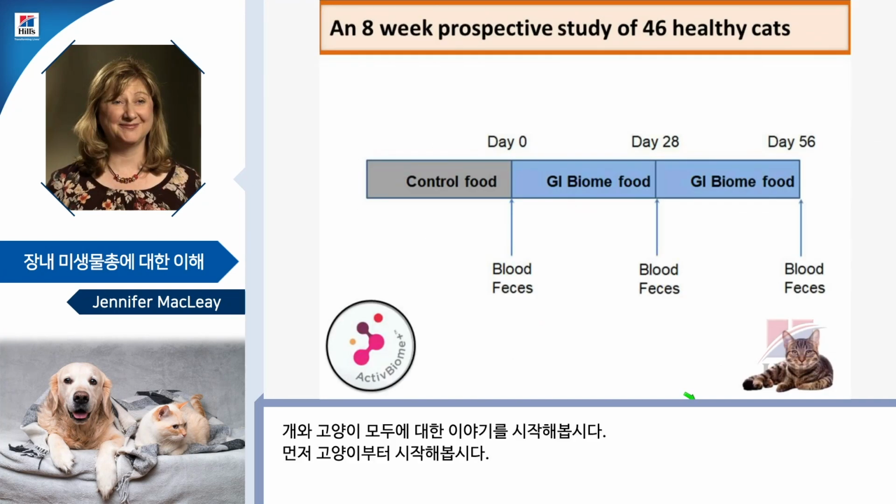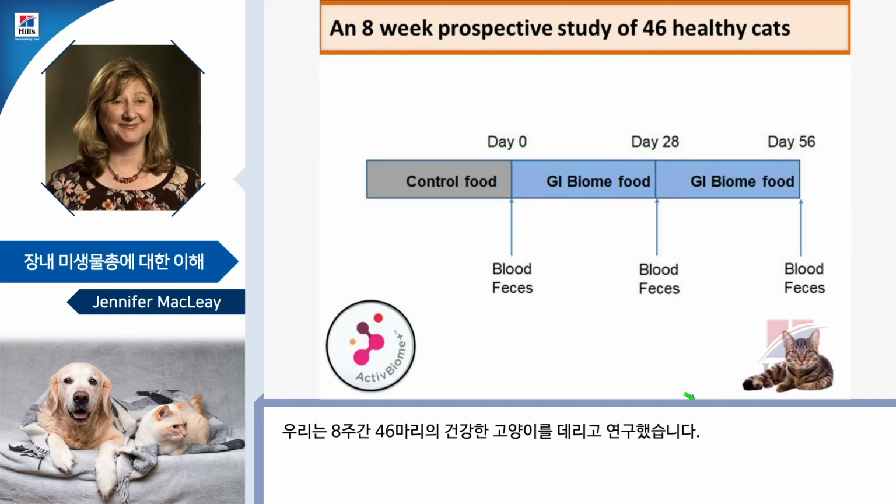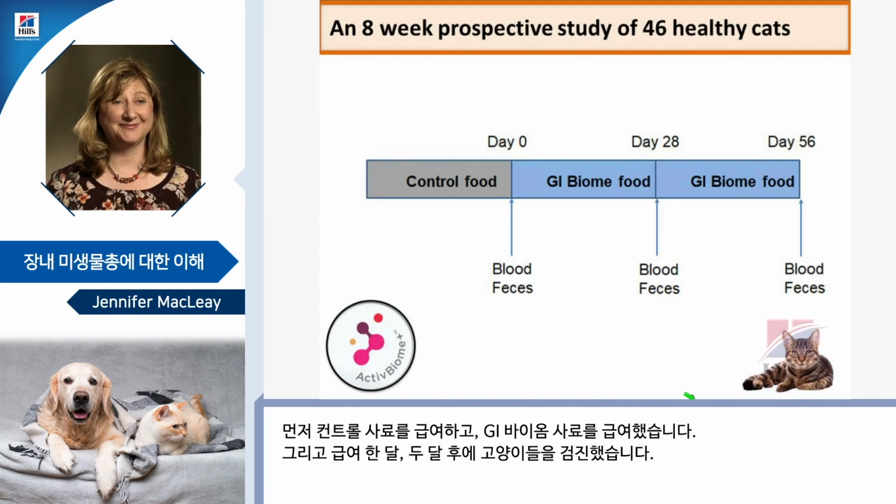So we'll talk about both dogs and cats, but let's start with some cats. We had an 8-week study where we fed 46 healthy cats first a control food and then a gastrointestinal biome food, and we examined those cats after 1 and 2 months of feeding.